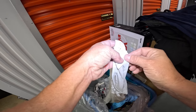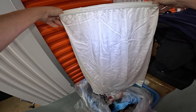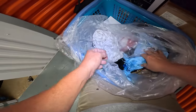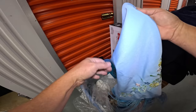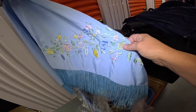This is Vanity Fair, size small. I know you guys are like, what are you talking about, Jack? But Vanity Fair, I thought I heard some crinkle, crinkle. I did not. The elastic's good in that. That's, I think, a vintage piece right there. We do sell that stuff on our eBay store. Vintage underwear is a good market, believe it or not.